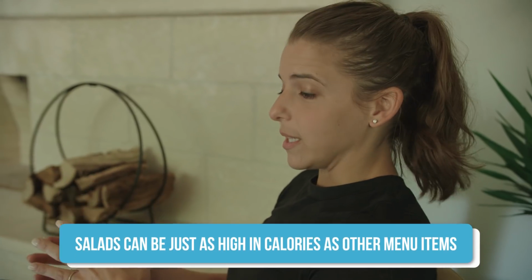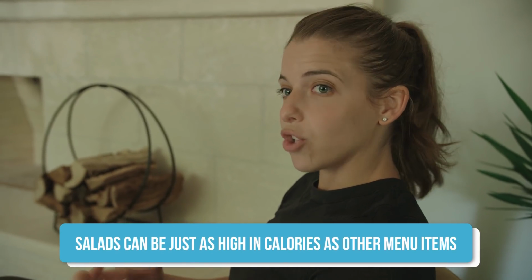And a lot of people are choosing the salad instead of the grilled chicken sandwich, trying to choose a healthier option or maybe a lower calorie option when, truth be known, it might actually be more calories to get the salad if you get it as is. So a couple tricks that you can do when you're ordering the salad would be things like getting the dressing on the side or choosing a different kind of dressing.